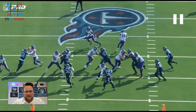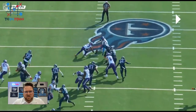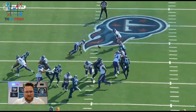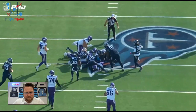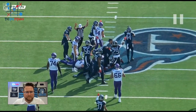So just the pitch sweep. Again, miscommunication there. Arden Key does a good job with back pressure, getting into the backfield. I mean, you look at it, it's kind of surprising that right here, the Titans recover this. Darnold and Aaron Jones are right there to recover. But Arden Key getting in there and being violent and physical and aggressive, knocking it loose, allows the Titans to get on top of it for a turnover.